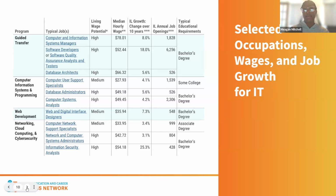And then for the growth, we're asking the question, is this job going to be around for years to come? You'll see how we outline a percentage change there. So, for example, computer and information system managers, 8% growth over 10 years for that particular role. And then we uplift the annual job openings in our states, and then the typical educational requirements.